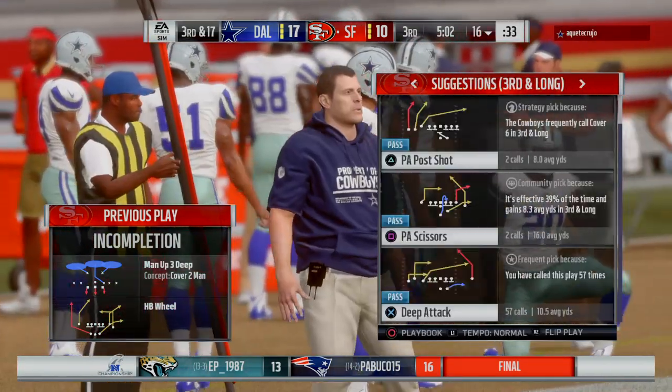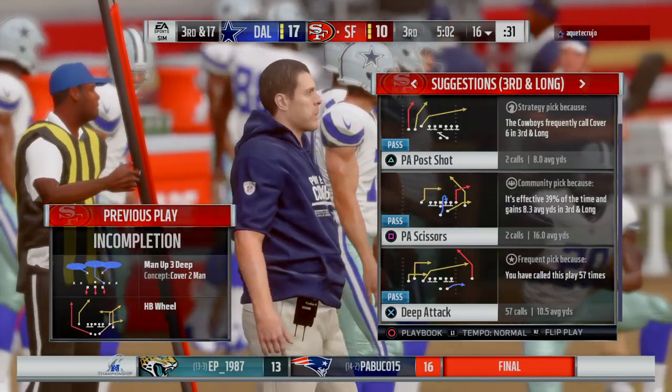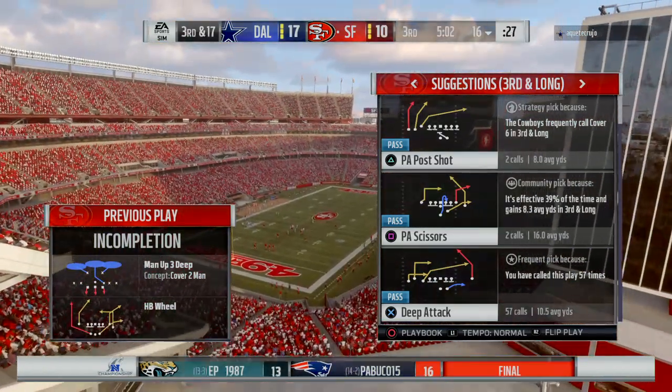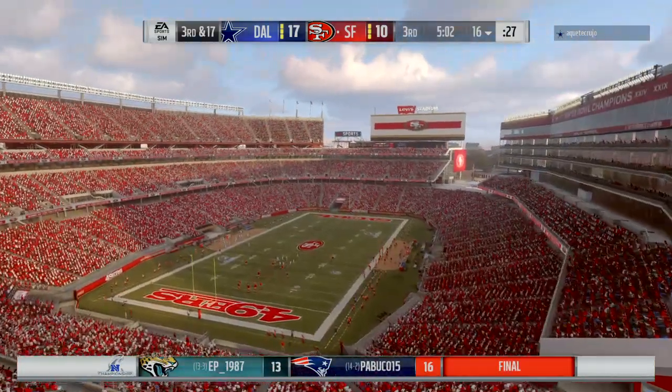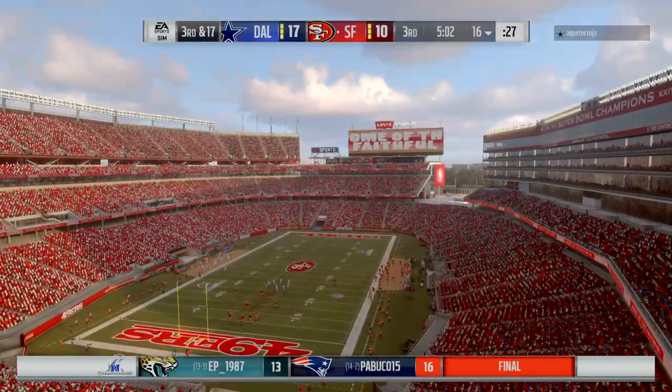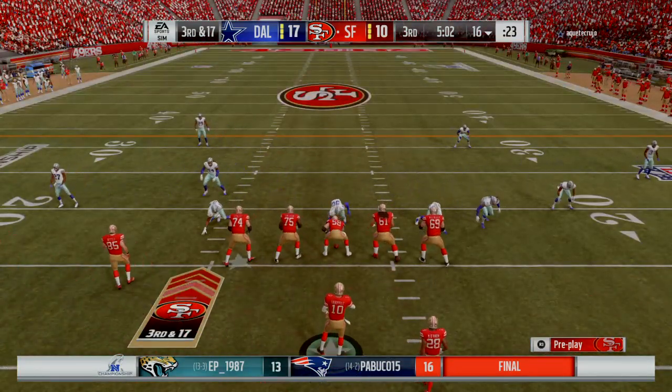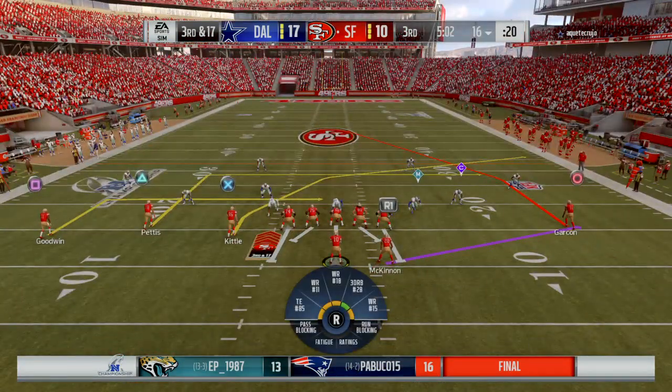Everything seemingly has been contested. And that's another nice job there to force an incompletion. They've been very cohesive, knowing each other's moves all game long, and they've been on the spot just about every time. And they've held them in check on the scoreboard. The Niners on third down. They've converted 4 times out of 6. Not bad. This is 3rd and 17.